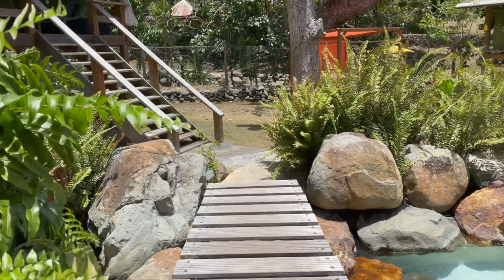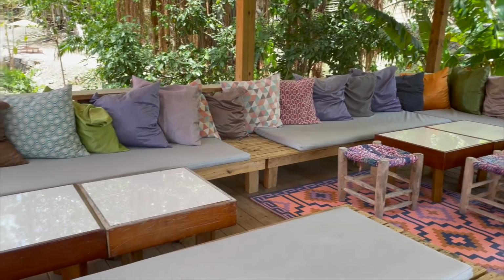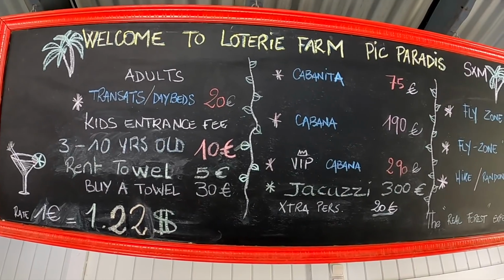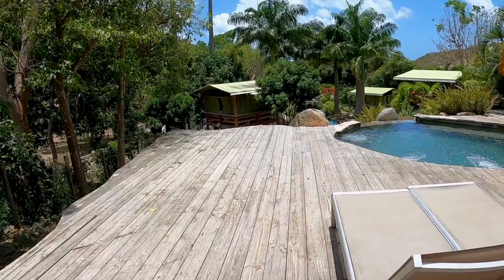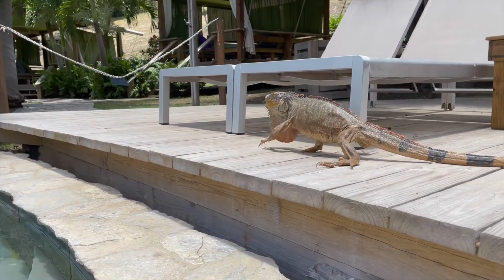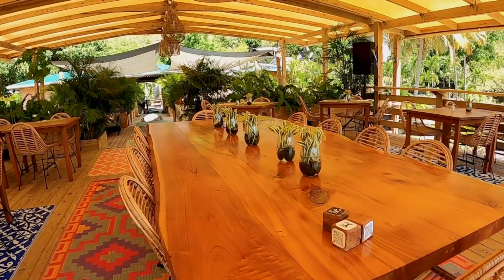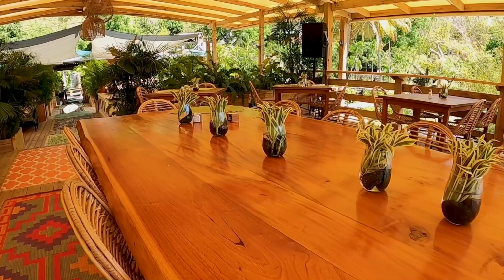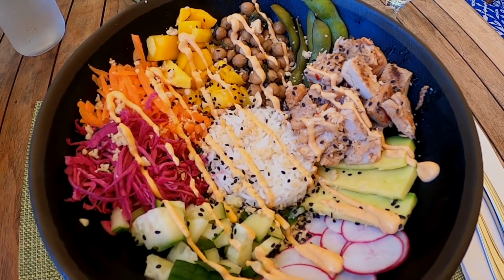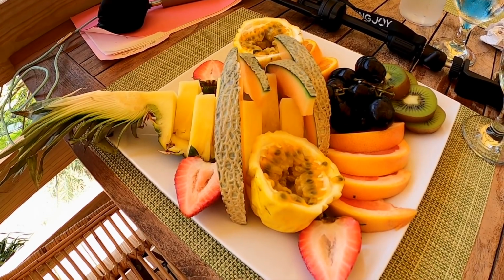We had heard so much about this property, and it totally exceeded our expectations because there's something for everyone here. You can rent a cabana, wine, dine, swim, hike, or even zip line on the property. You might even spot a little wildlife. The restaurant serves a variety of fresh, colorful fare in an open environment, and the bar mixes up some fun as well. If you visit the restaurant, the poke bowl is a must, followed by the fruit platter.